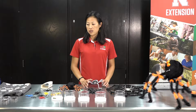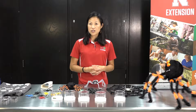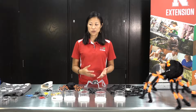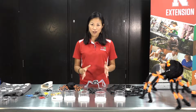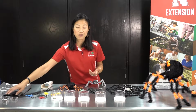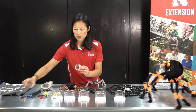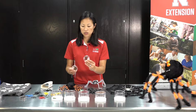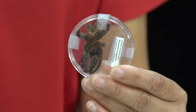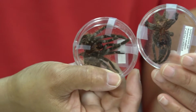When you may see a web that has a spider-looking thing in it, well, spiders are a type of arthropod, and all arthropods have to shed their exoskeleton in order to grow. We do not have tarantulas in Nebraska, but they do. I do have a good example here of a tarantula molt. And so every time the tarantula needs to grow, it will shed its exoskeleton. So this is when it was its first molt, and this is its second molt.